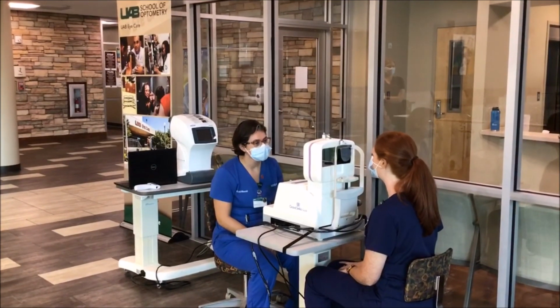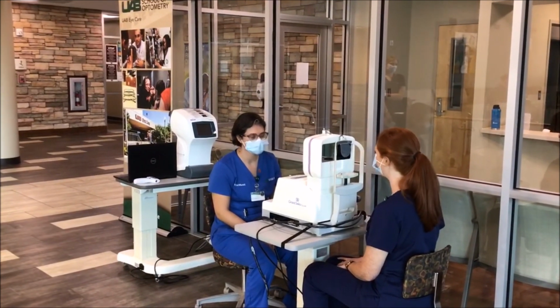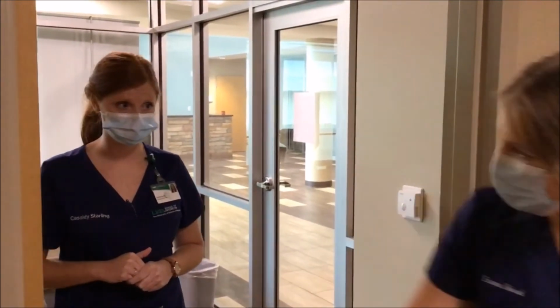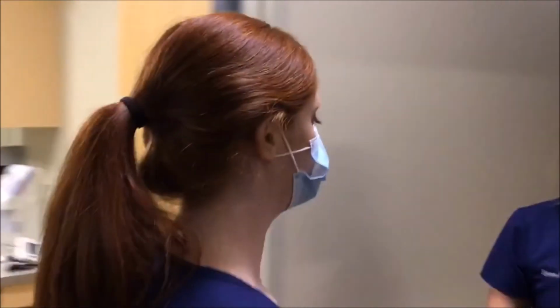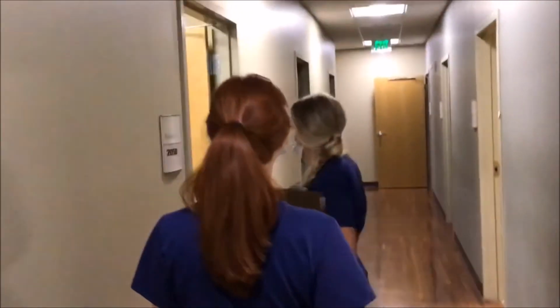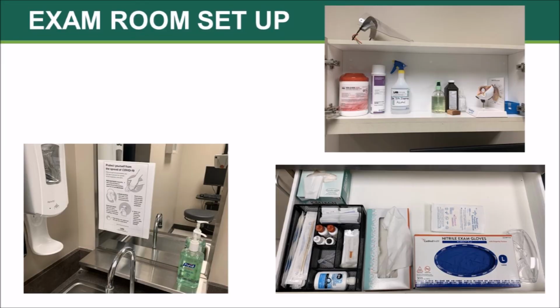Now we're going to use this machine to get an estimate of your glasses prescription before we take you back, okay? Okay. All right, so we've done everything we need to do. I'm just going to take you back to your exam room. All right. So your exam room has already been sanitized, and you'll just have a seat in the big old chair right here, and we'll begin your exam. Sounds good.